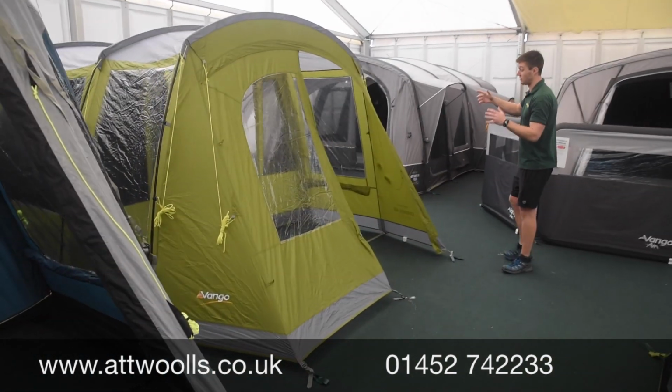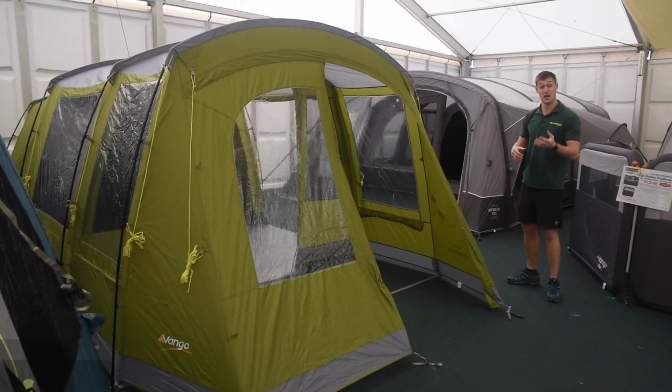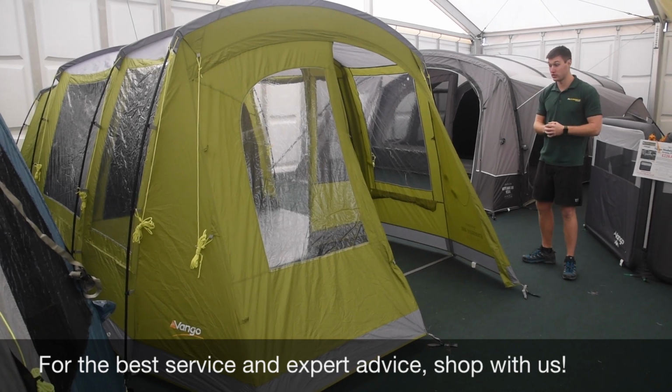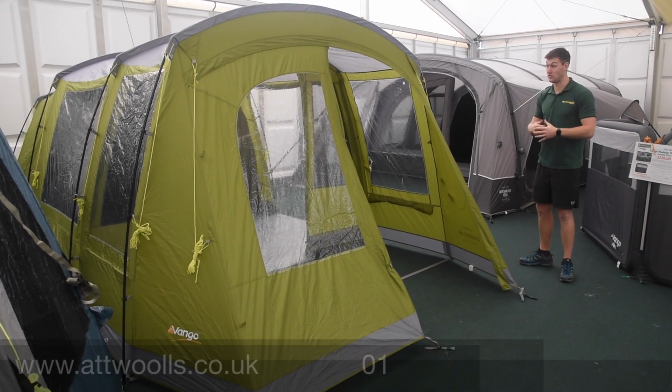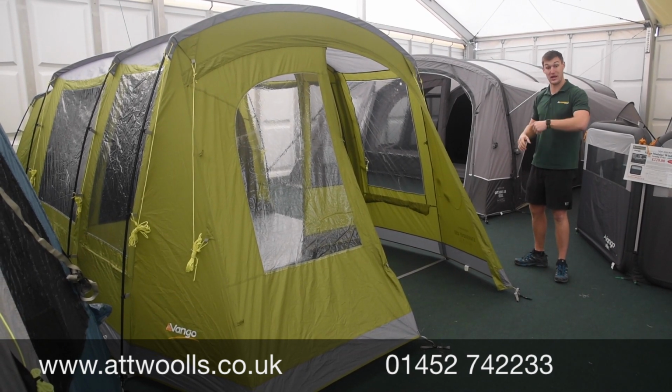We've also got then here the Stargrove. So the Stargrove was a model again Vango used in 2019, mainly in the 6 and the 6 Air. They've introduced a really nice 450 going forward, as well as keeping the 6 in there still. I think this is a great couples tent, small families, and yet again they do an Air alternative as well.